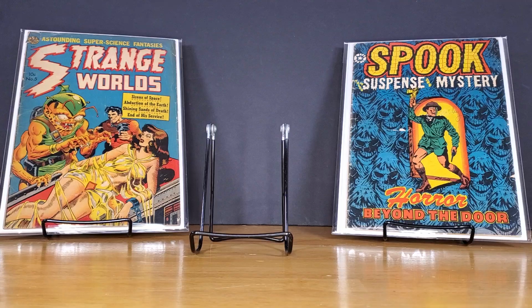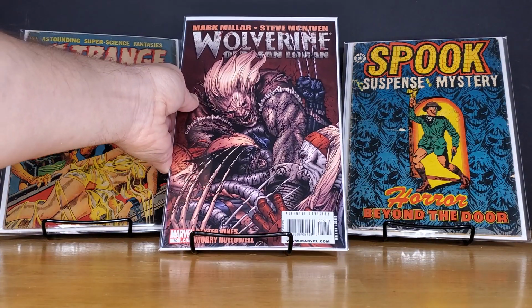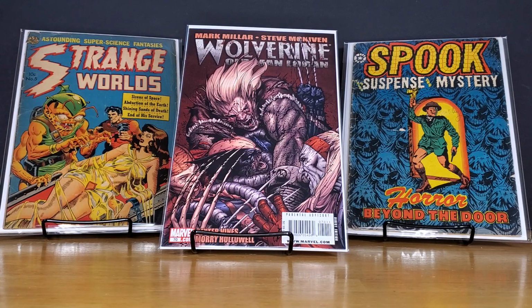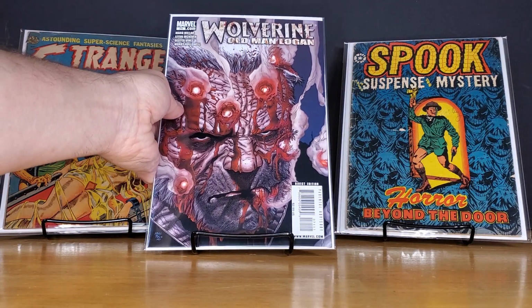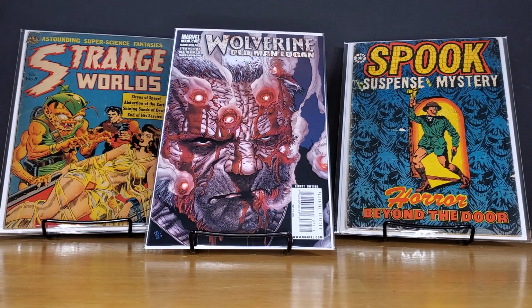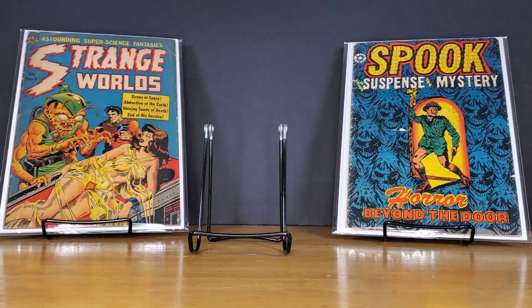This is not a huge book. Some of the covers are more sought after. Here's issue number 70. Story by Mark Millar, art by Steve McNiven. The first issue, I think, what is it, 66? I think that goes for the most. That's probably like a $20 book, something like that. This is a cool cover. Issue 71. And all of these were, I thought, affordable. They were all $5 is what it worked out to. And they're mostly VF near mint to near mint range.